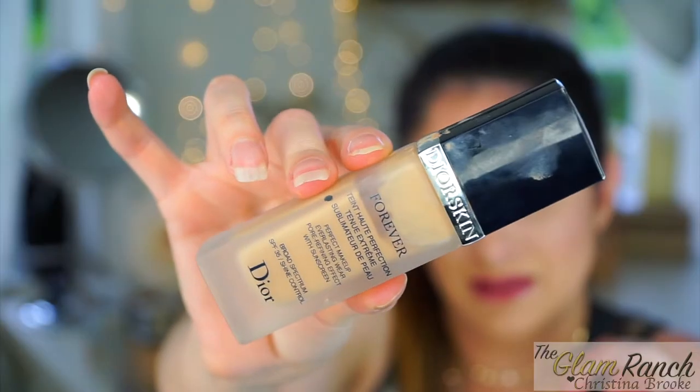This is the Diorskin Forever. I really do love this foundation. When I first bought this, it was my favorite foundation. I was so excited about it. I loved it so much. Now that I have a few other foundations, it has kind of gone down the totem pole, and I will do a best and worst foundations video so that you guys can see my order of love. But anyways, this foundation has been really good for me.